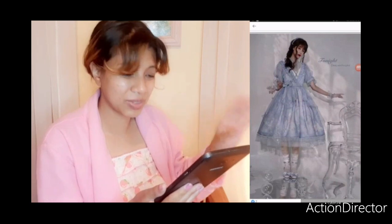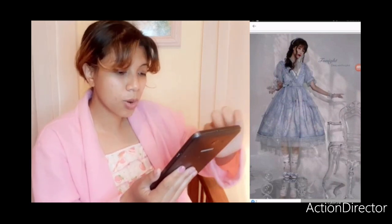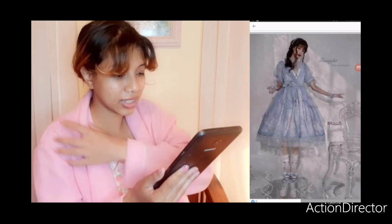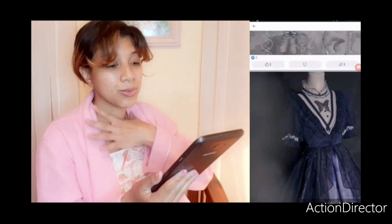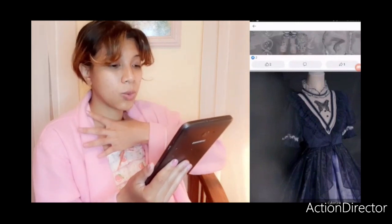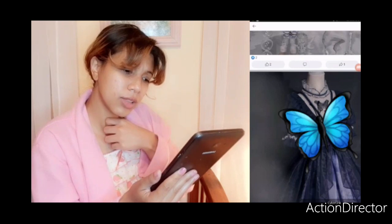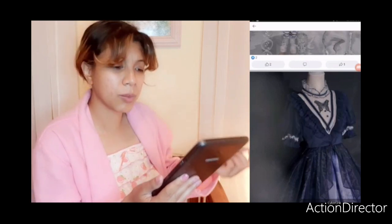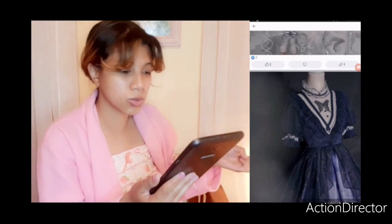I don't even like blue, but it's really well made. The chest part in particular, I really like how they made it that way. Even if the color goes quite high, I don't really mind it. Oh, there's a butterfly. Why would there be a butterfly in the sea? Like, why? You know what, I'm not here to question the designer's choice.